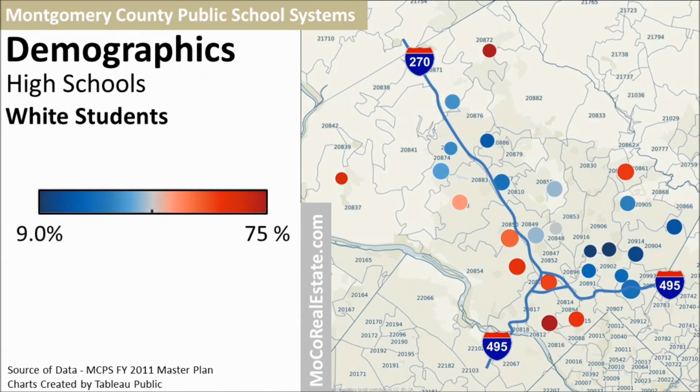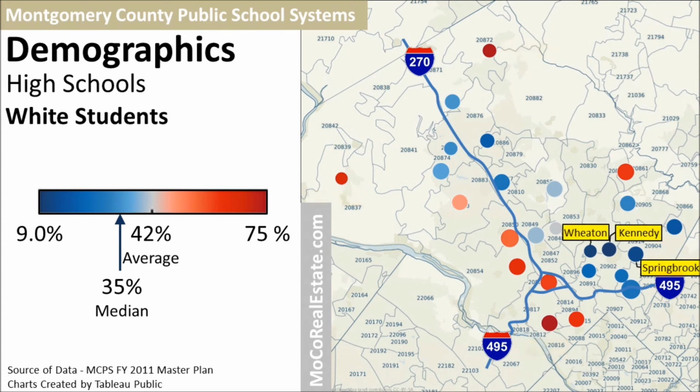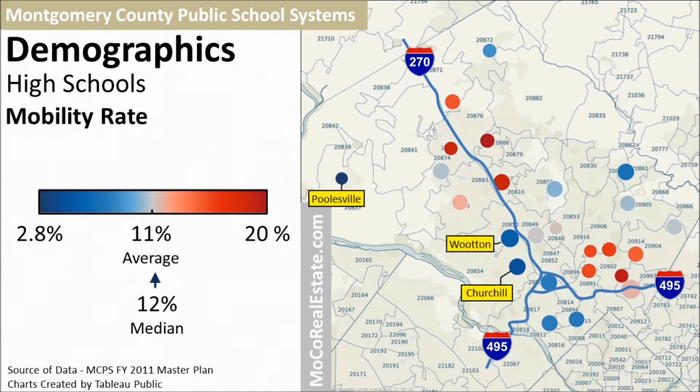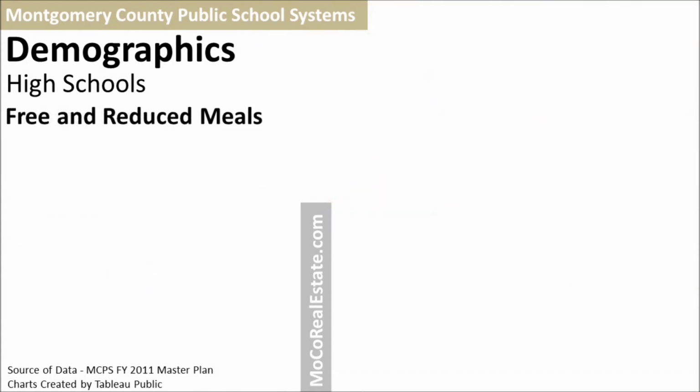And here's a look at the number of white students within a high school. This will run from 9% of a school's population to 75%, 35% being the median. The schools with the highest percentage of white students would be Damascus, Poolesville, and Whitman. Those with the lowest include Wheaton, Kennedy, and Springbrook. Mobility rate for a high school will be from about 3% to 20%, with the median being 12%. Those with the lowest mobility rate and the most stable student body would be Poolesville, Wootton, and Churchill. Those with the highest mobility rate include Seneca Valley, Watkins Mill, and Northwood.